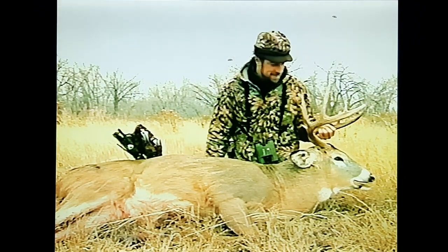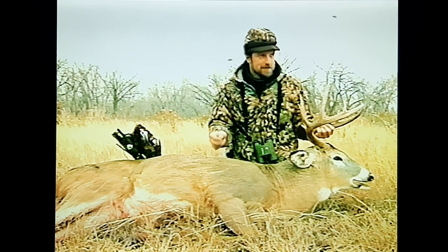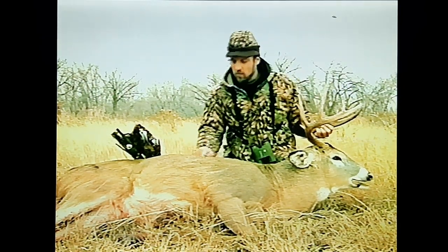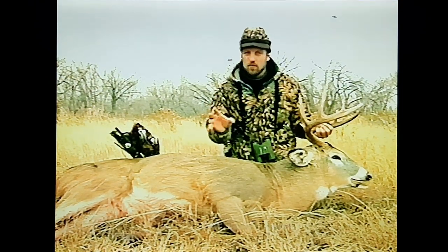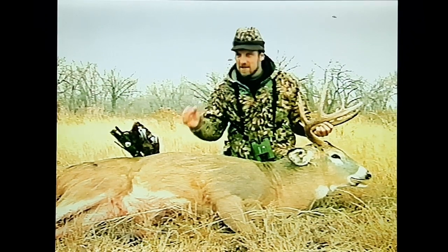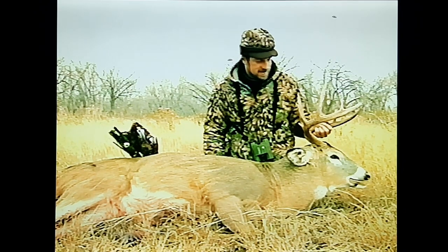Really super. Oh, I can't believe this. Oh, planning makes your hunt. Plan the areas you want to hunt. Plan the way you're going to hunt the areas. And be careful the way you hunt them. And they can produce bucks every day. You can see bucks every day out of it. And sooner or later, you'll get that chance.